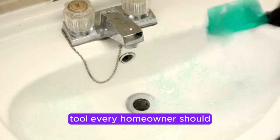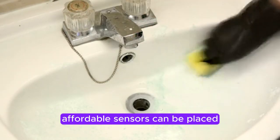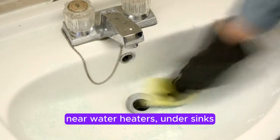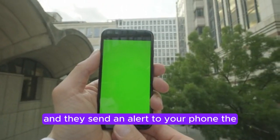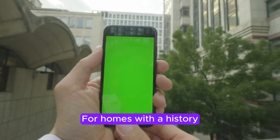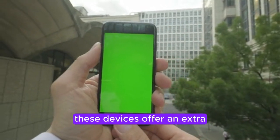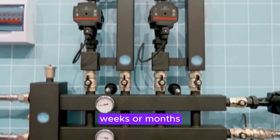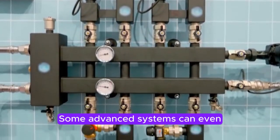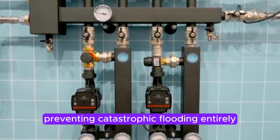Another practical tool every homeowner should consider is a water leak detection device. These small, affordable sensors can be placed near water heaters, under sinks, and near washing machines, and they send an alert to your phone the moment they detect moisture. For homes with a history of leaks, or for homeowners who travel frequently, these devices offer an extra layer of protection, catching leaks within minutes rather than weeks or months. Some advanced systems can even automatically shut off your home's main water supply when a leak is detected, preventing catastrophic flooding entirely.